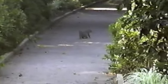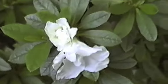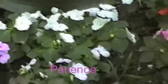And here we see some arbicola and some spider plant and some ferns and, hey, a couple of, no, that's one squirrel. Yeah. What I like about the, here we see some gardenia and some patience. Every garden needs patience and some spider plant.